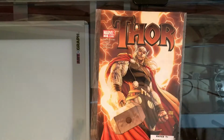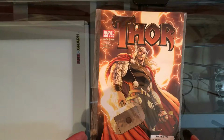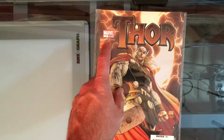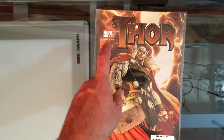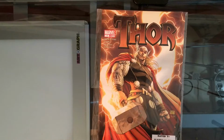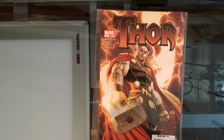I'm really attracted to doing some DC, but since it's still kind of Thor's week, we're going to go with Thor. Now, this one is issue number 1, and Michael J. Straczynski is the first name on here. I'm going to assume that this is the first issue of his storied run.